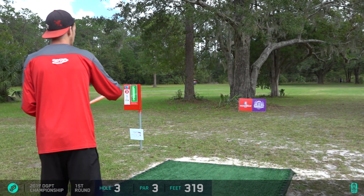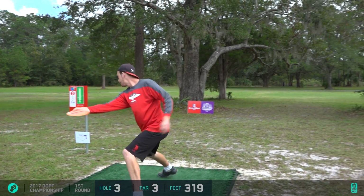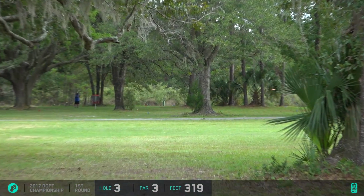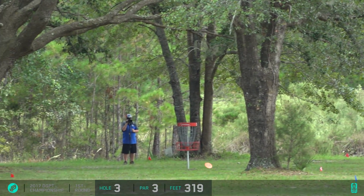And how about Johnny McRae's intense focus after the ace? Yeah, only 3 holes into the round, he came to play. Yeah, he throws the ace. His card mates are clapping for him, and look at this shot from James.